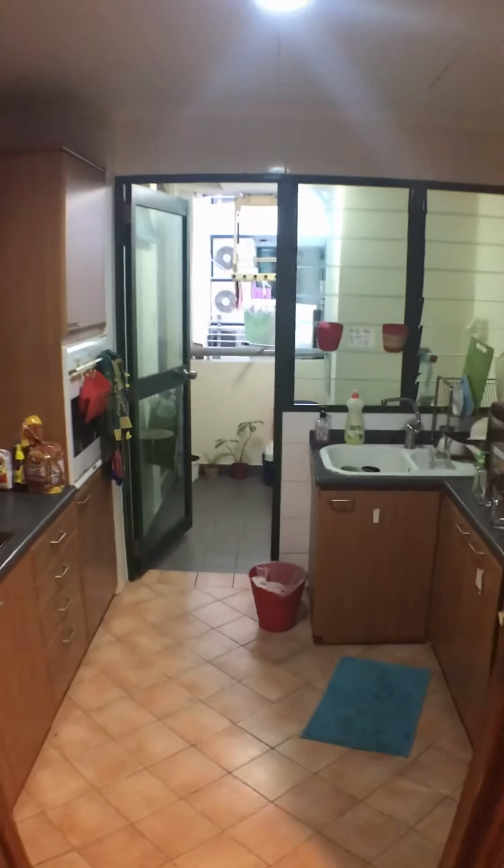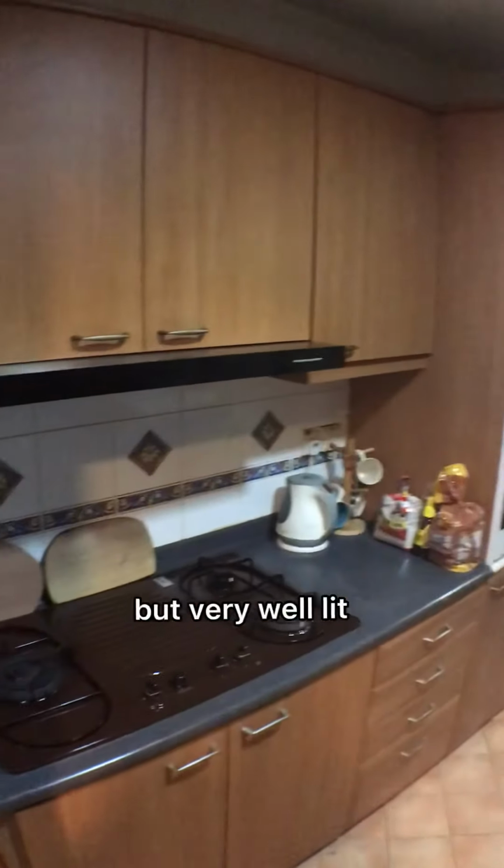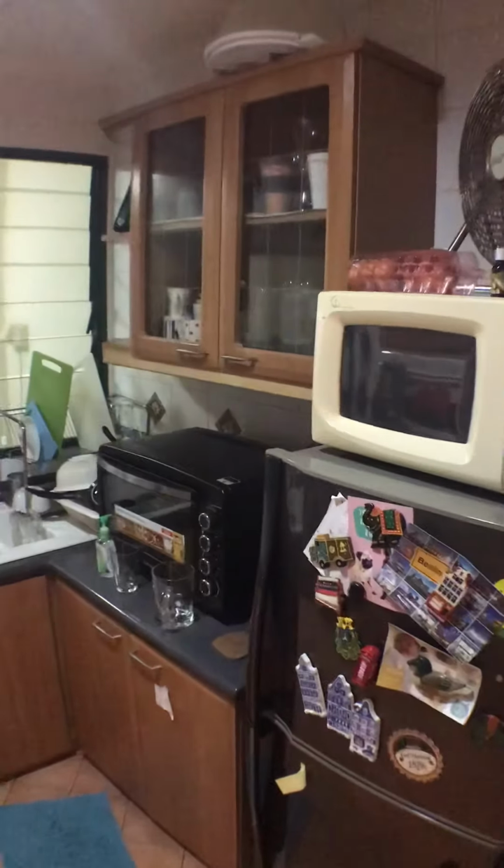On our right, this is actually the kitchen area. Very original condition, but very well lit. Good size kitchen for a 2 plus study unit.